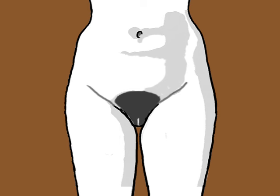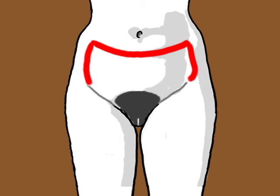Now, if we start by drawing a line from the top left pelvic hip bone over to the right side, and we are following the lower belly protrusion, which is just below the navel. And now on this side we're coming down to the crease, which forms where the leg joins with the torso. And we're following that crease down to the pubic triangle.